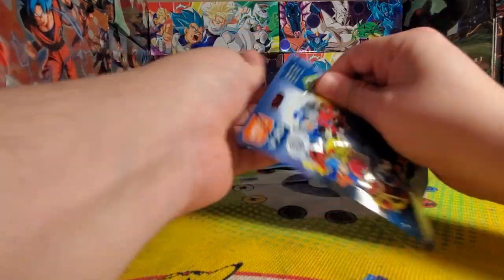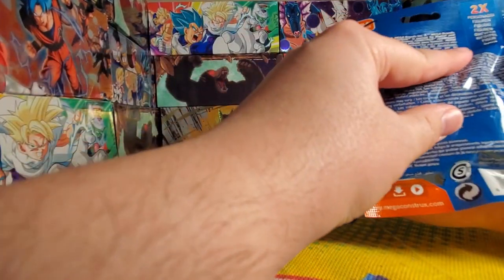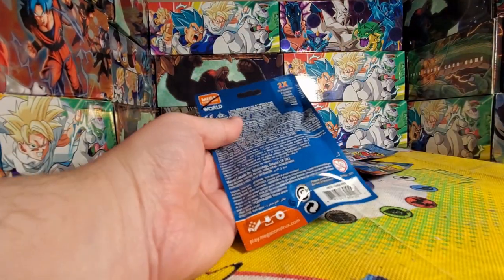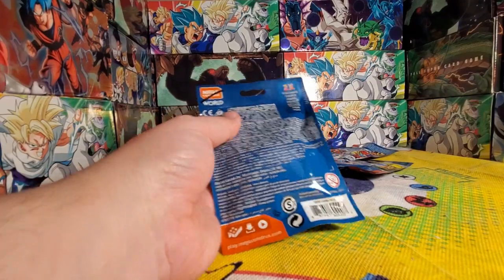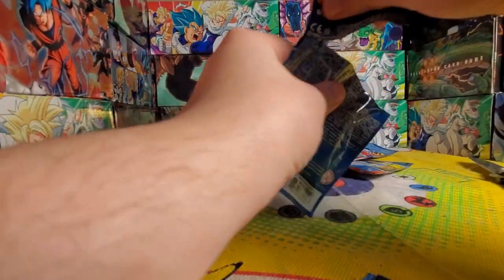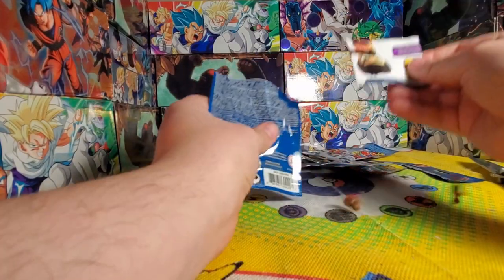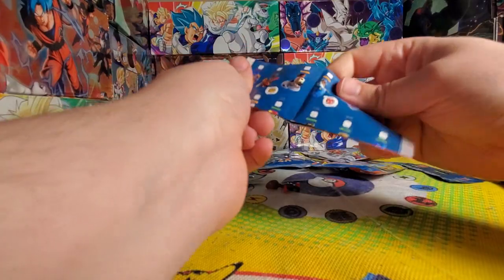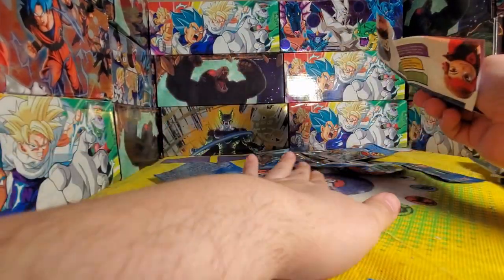Do these have an easy tear anywhere? Not that I can see. So I think we're going to have to go to the old standby of me knife. Nope. Well, that's what the first one is. But let's take a look at this collector's guide before we take a closer look at that.